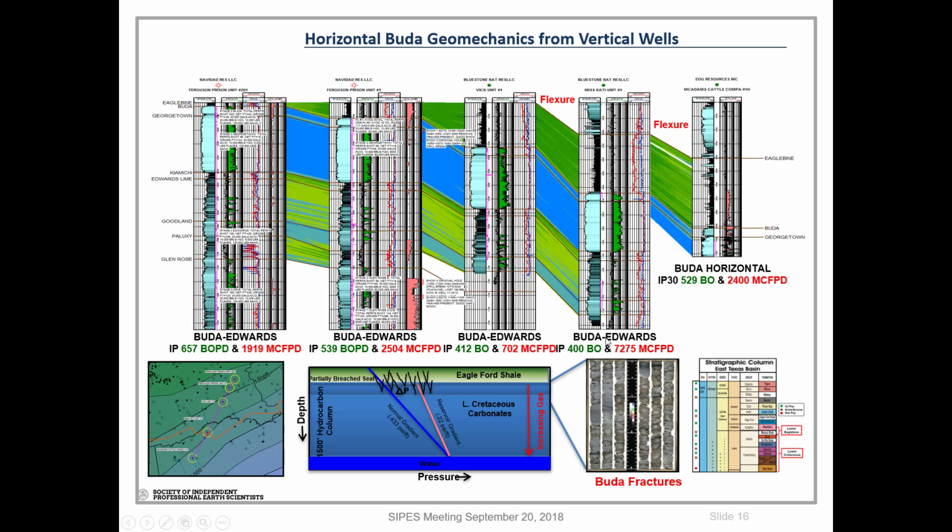So here's a core. Here's a core in the Buda. That looks like an extremely fractured or potentially a failure in coring. What we noticed was that the oils in the Buda and the oils in the Woodbine were the same. We also noticed that high pressure in the Woodbine bled into the Buda. So you had a failed seal. You didn't have a seal.